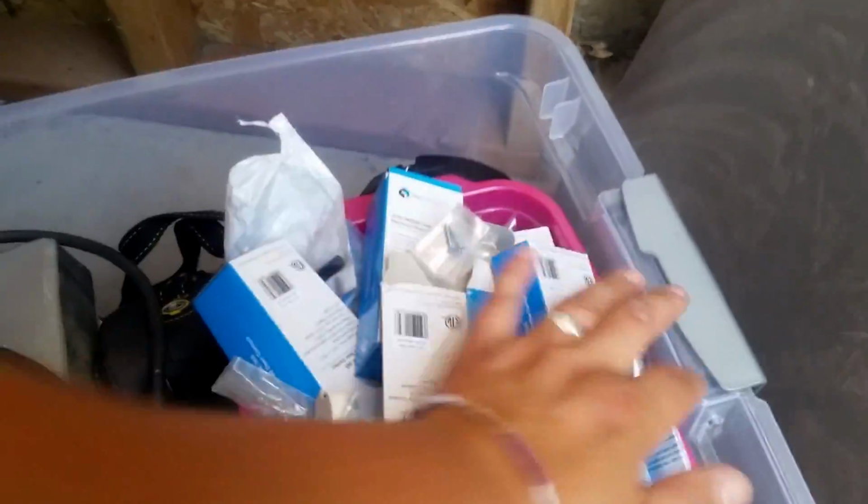Yep, there it is. That fabulous exit sign that I found and plugged in, and it works great. So, there you go. A bunch of electronics. Let's see if we can get all this to fit in here without making too much of a mess.